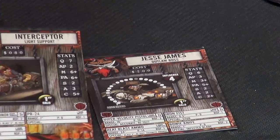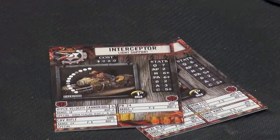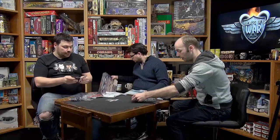the Interceptor Light Support. Now, I love the fact that they've gone for cards, because for me, cards are so much more flexible than codices. One of the issues that we've had over the years with 40k, for example, or Warhammer Fantasy, is grabbing the book and hunting through it. You wait 6-7 years before you get an update. Some guys have waited nearly 9-10 years for an update.